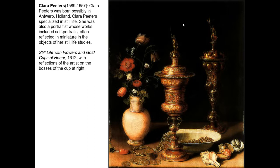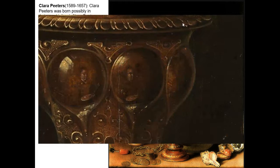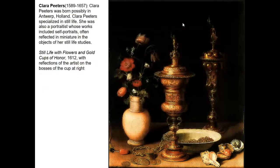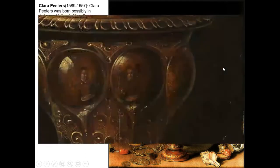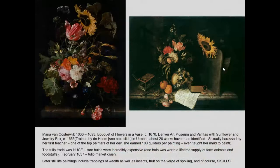But check out how much detail Clara Peters is able to get into this piece. Oh my goodness, you can see her self-portrait in the reflection. If I back it up, we're looking at these convex surfaces. How remarkable is that? And again, as a female painter, she's showing you her work. We don't see that as much with male self-portraits.